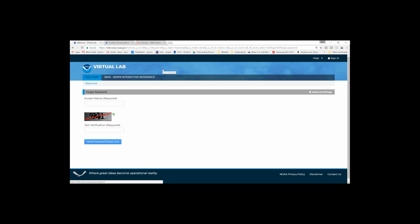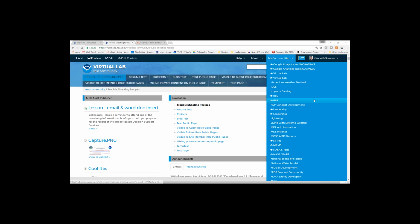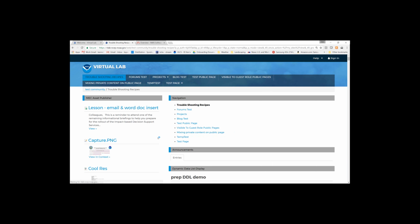Okay, another thing that we've done is we now support inline images within the forums. It used to be that you could attach images, but what this allows you to do is actually have inline images. Let me see if I can get to one of the communities, let's do National Blended Models, because that's a very active forum, and see if they've got an example. If not, I can go to one of our test ones to show you what I mean. Basically, with the attachments, all the images showed up at the bottom of the email when you got the email from a forum entry within VLab. With the inline, you can point out content and things like that.